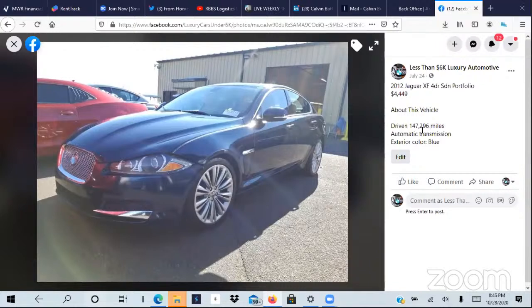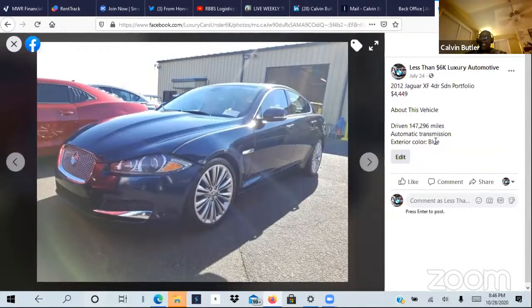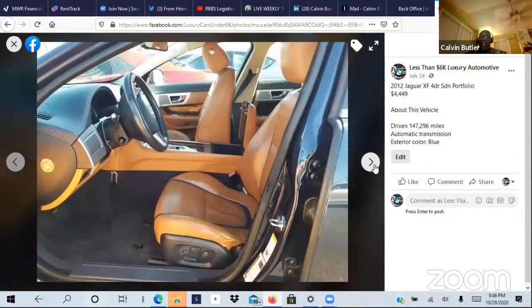Y'all get it? Are they clean title, Mr. Calvin? Clean titles. Everything's under $6,000. Clean titles, Carfax, whole 9 yards. Like this one right here has 147,296 miles. It's automatic transmission. That's the car right there, and that's the interior. And it's $4,449.